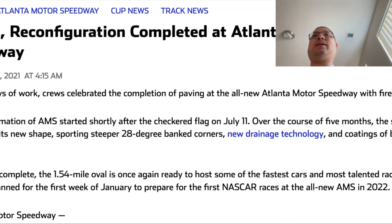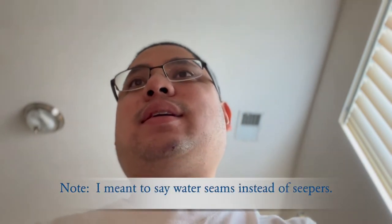Over the course of 5 months, they molded the new shape of the speedway to 28 degrees banked in the corners, with new drainage technology and the coating of the brand new asphalt. So that's great. The thing about the asphalt is they're using the new technology of how they coat asphalt on the racetrack, so that way there are no seepers, or is that how you pronounce it? Yeah, water seepers on the track. So there are no holes on the track, to be honest.